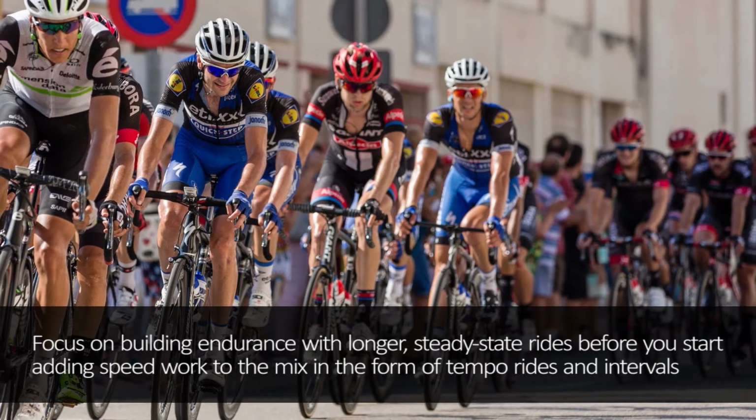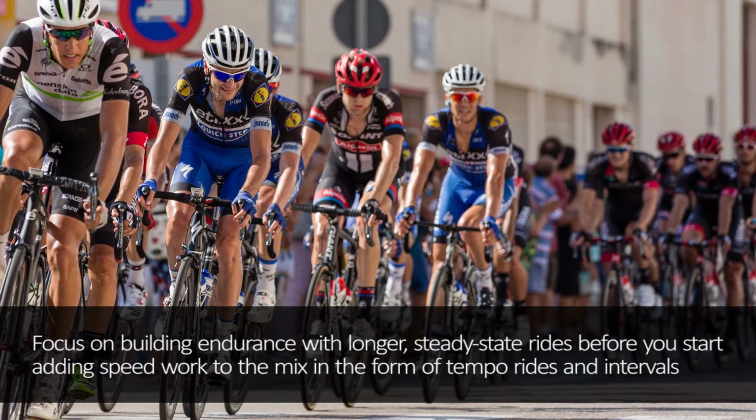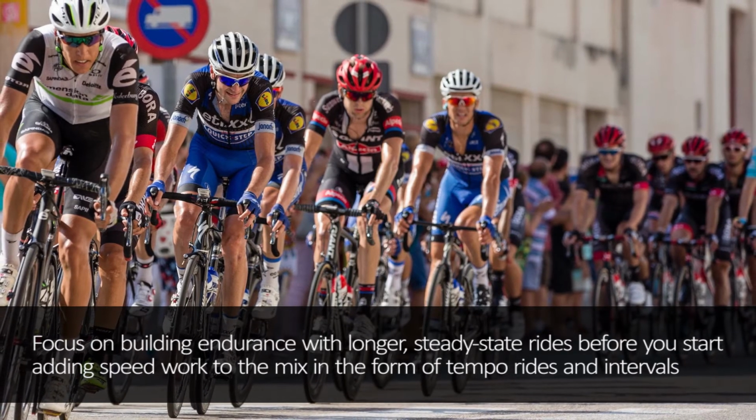Number 2. Train for long slow distance 2 to 3 times per week. Cycling makes up the largest part of the race, so it only makes sense that it should take up the largest chunk of your training. Focus on building endurance with longer, steady state rides before you start adding speed work to the mix in the form of tempo rides and intervals.